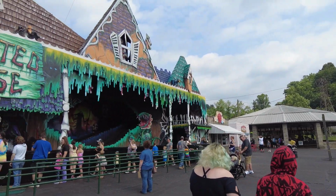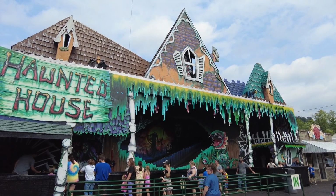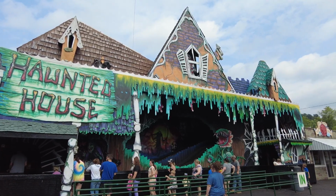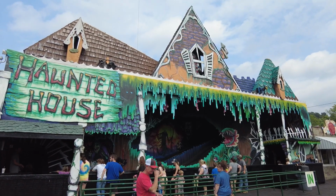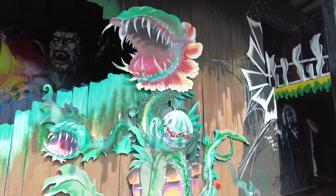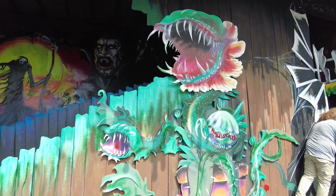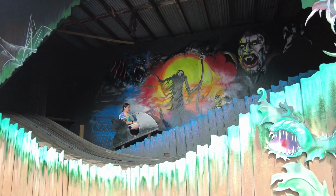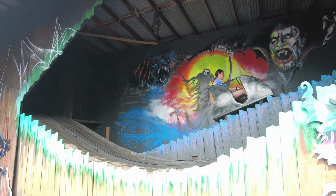This is a Bill Tracy exterior, but it's been repainted. But yeah, it's got the original style of the facade and everything, with the window at the top, like the original text and everything. The artwork is so cool, even though it's repainted. The guy who did it is a dark ride artist, so it's cool that they were able to find someone who knows what they're doing, right?